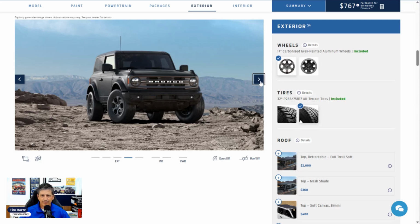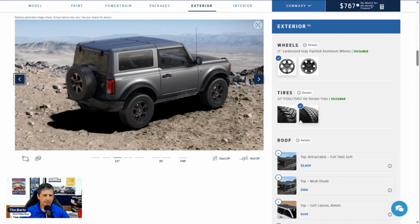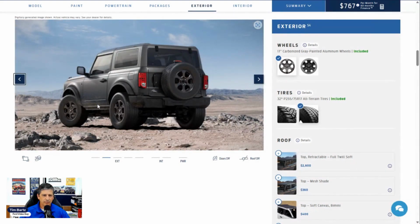Now moving to the side. I might see if we got a different side shot. There we go. Kind of. Anyway, from the side over here, we do have the wheels are a 17-inch carbonized gray painted alloy wheel. You'll notice it's the only wheel available. Your only optional wheel is the Sasquatch wheel, which we'll get into later. The tires are a 32-inch all-season tire. It comes with a P255/75 R17. Actually, I still have that in my notes from last year. I assume it's the same tire size, but anyway, it's a 32-inch tire for you.